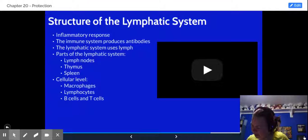What happens is that the lymph nodes follow pathways through the body. They're not blood vessels. They're located like here, your lymph nodes here, and in your trunk. Once things get filtered out, they'll take it over into the blood and join the bloodstream. So the lymph can go into the bloodstream, but the bloodstream can't go into the lymph.